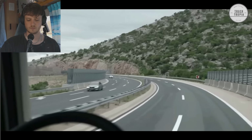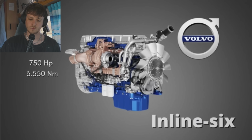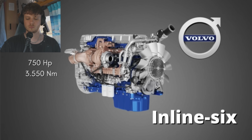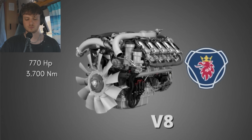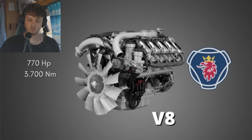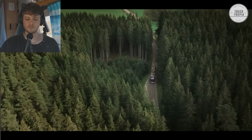Of course. Here, it may simply be a necessity with an engine such as the 16.1-liter Volvo engine with 750 horsepower and 3,550 Newton-meters, or the even bigger 16.4-liter Scania engine with 770 horsepower and 3,700 Newton-meters. Dang. As a smaller engine simply cannot haul as much weight.